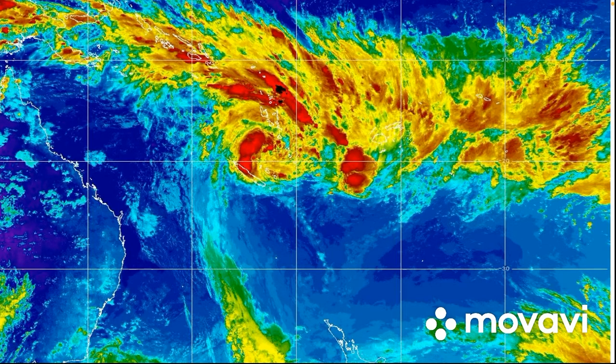Take a look at the IR satellite imagery, and this storm is looking an absolute treat right now. You can see it might look a bit jumbled up, but it's started to get that circulation, and the convection is starting to really build up, and it is starting to look very good. This will definitely get named most likely now. Pretty much everything is expecting this storm to form now. It wasn't expected to a few days ago, but now it is expected to form.